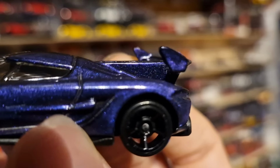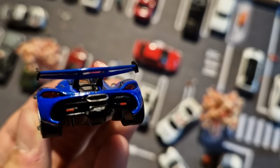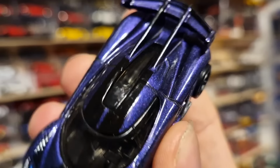Immediately noticeable is the fixed rear wing. On the original, it hangs in the air. The problem here, such a spoiler would be suboptimal as a toy, as it would break off very easily. This in turn makes the model extremely bulky.